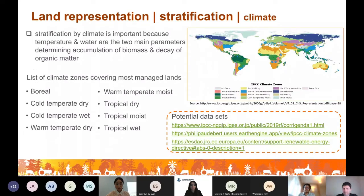Starting with the biophysical variables, the first one is the climate. Climate is quite important because the temperature and the water are two main parameters determining the accumulation of biomass and the emissions afterwards.